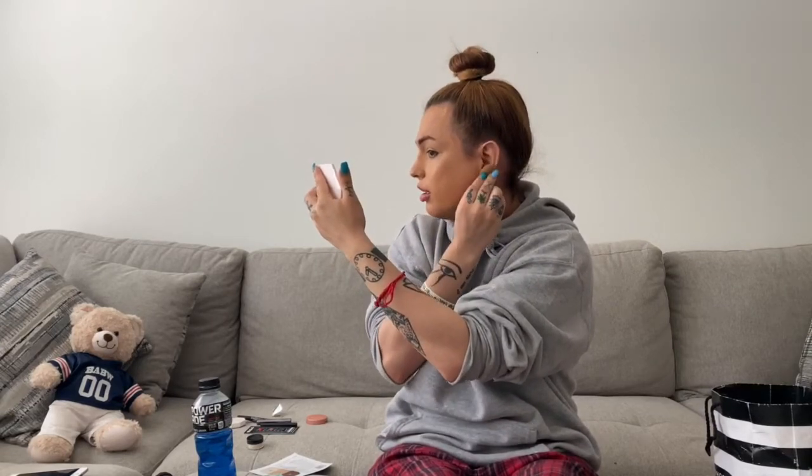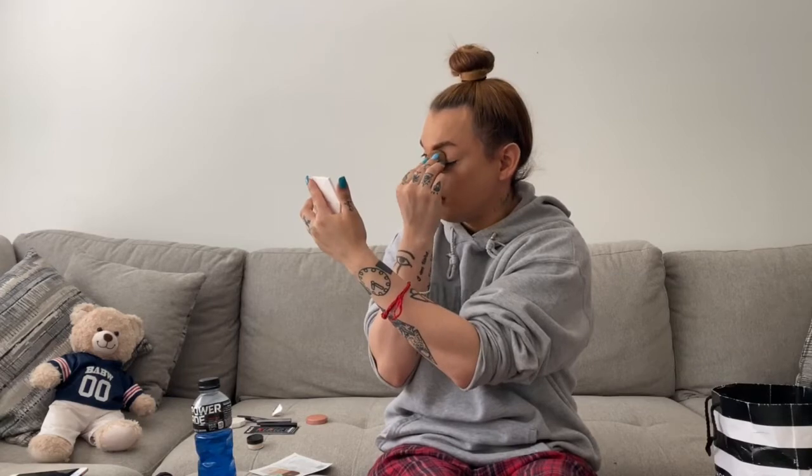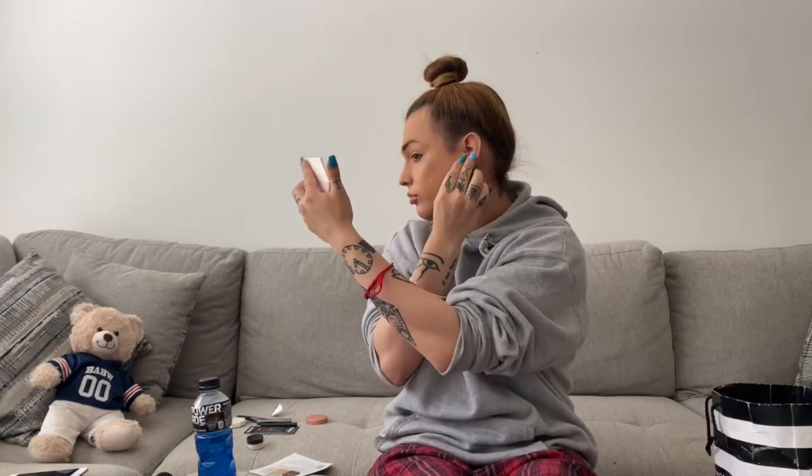You know what? I like it. I do. Ain't no reason for me to shade the product. I like it. I actually really like it. I don't know if this is my shade per se, 100%. I might be somewhere in between the 54 and 65, to be honest. Kat Von D, girl.